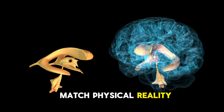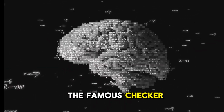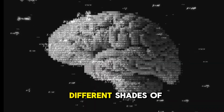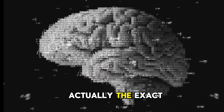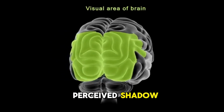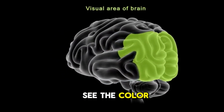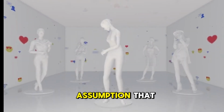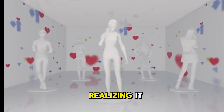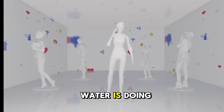They are specifically designed to exploit the rules and shortcuts your brain uses, leading it to a conclusion that doesn't match physical reality. For example, consider the famous checker shadow illusion. Two squares on a checkerboard appear to be different shades of gray, but they are actually the exact same color. Your brain automatically adjusts for the perceived shadow, changing how you see the color of the square. It's making an assumption that a shadow makes things darker and applying it without you even realizing it. The upward flowing water is doing the same thing. Your brain assumes motion based on a sequence of images, even if that motion is physically impossible.